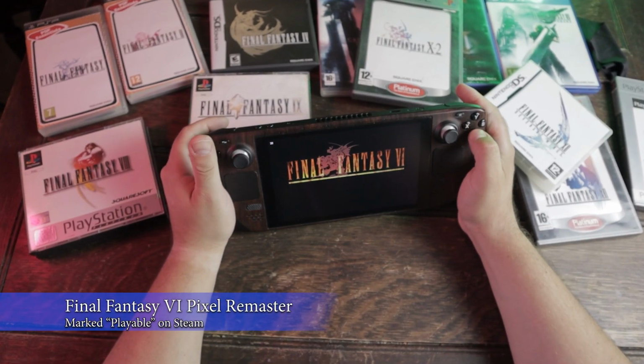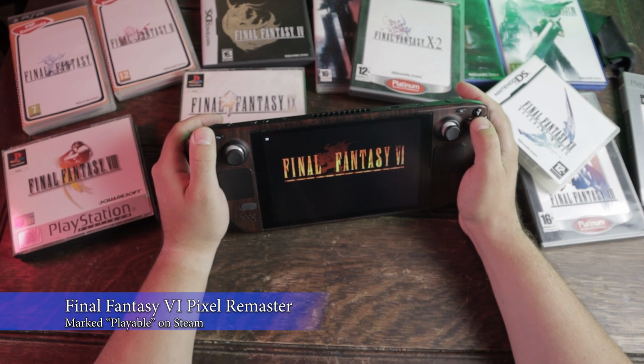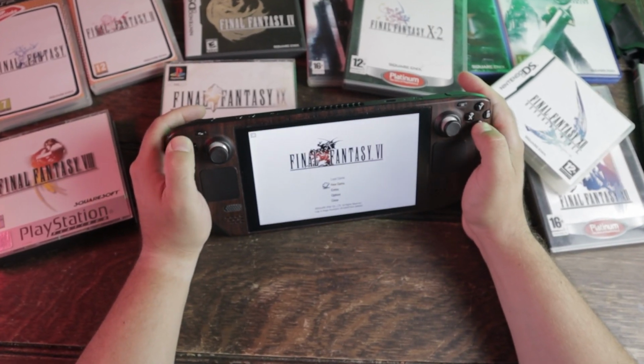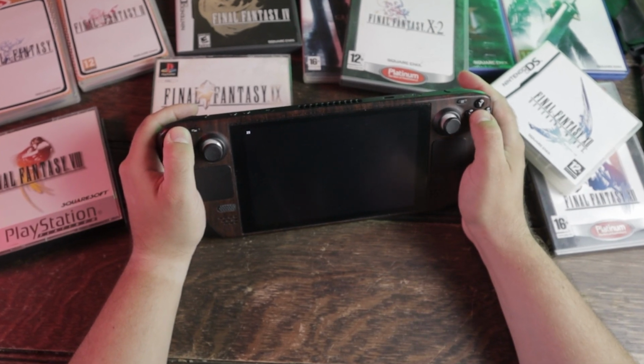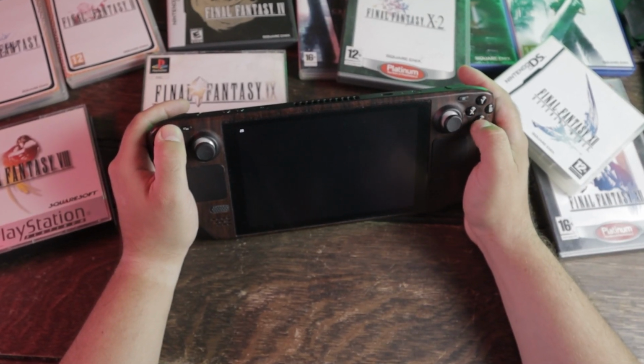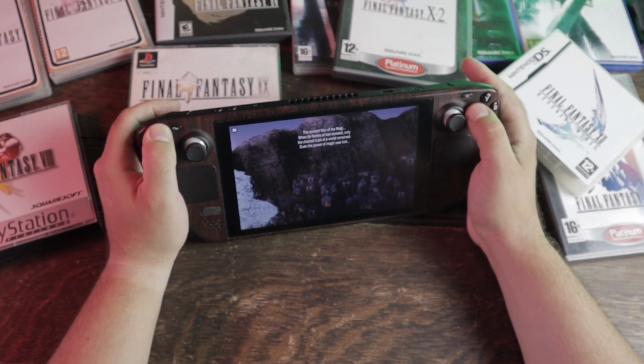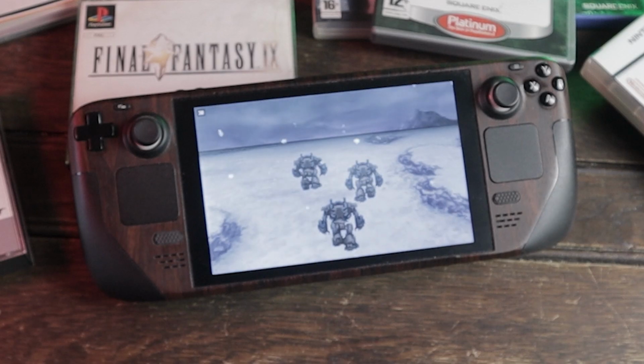I remember playing Final Fantasy VI on the Game Boy Advance. And again, really beautiful graphics, especially for its time, but I'm still a sucker for the look of these games. I think this one, yeah, starts with the mecha.